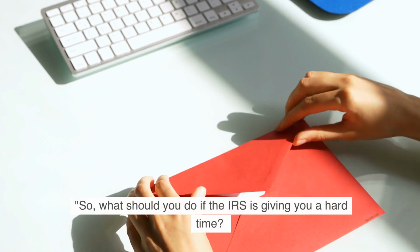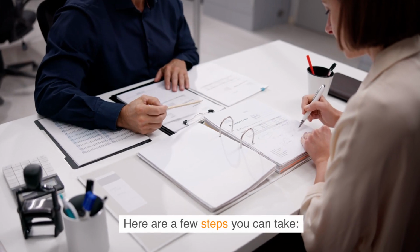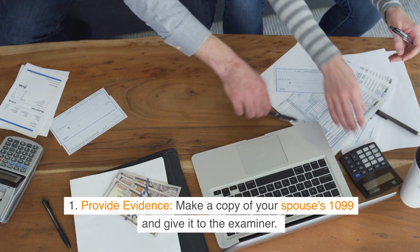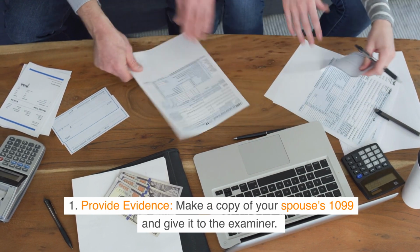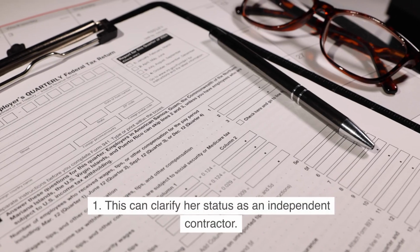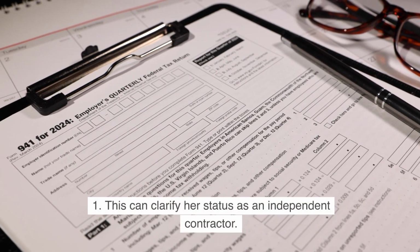So, what should you do if the IRS is giving you a hard time? Here are a few steps you can take. 1. Provide evidence. Make a copy of your spouse's 1099 and give it to the examiner. This can clarify her status as an independent contractor.